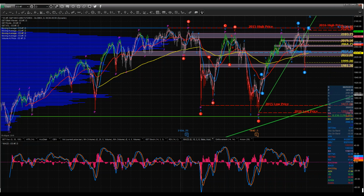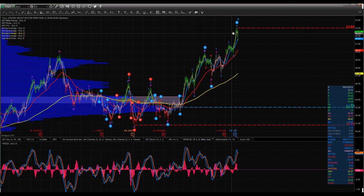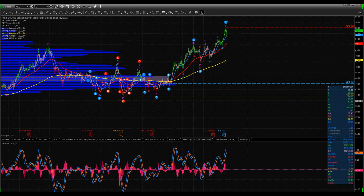All right, and what would that be? That would be an example. That would be like the utilities, XLU. If you look at utilities, look at this. We're at all-time highs for the utility sector. All right, you can see when we went into 2016, right here, 43.03 was the opening bid and the opening price for the utility sector. And so we're now near all-time highs, okay?